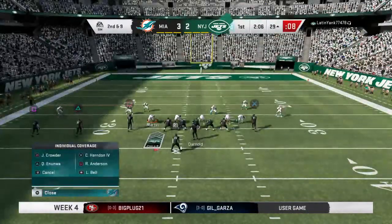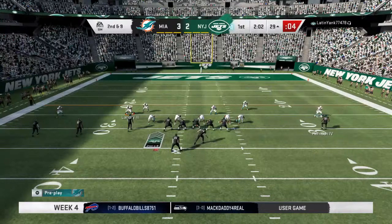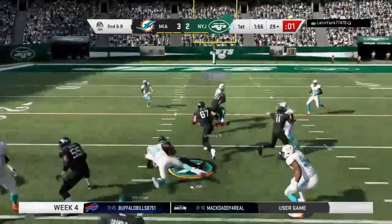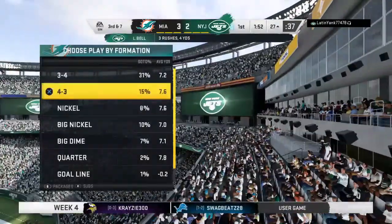Here's 2nd and 9. Check pass. Out of the shotgun, it's Bell. And only able to muster a couple down to about the 27.